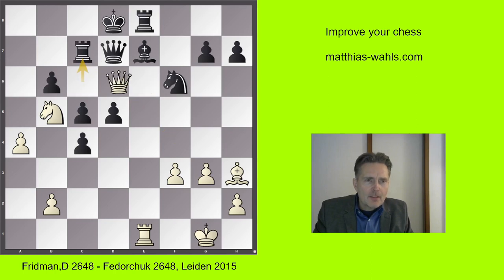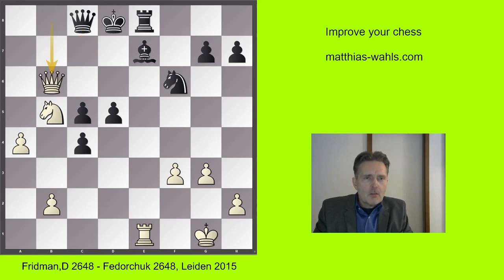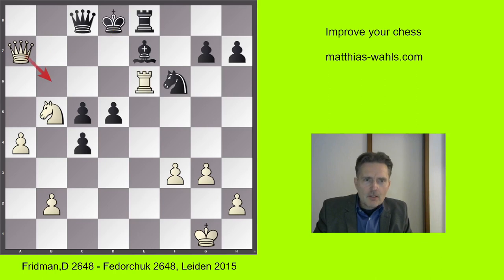Check, takes. Now the queen is under attack, but of course queen takes h3 doesn't work because of queen takes c7 checkmate. So queen c6 only move. Check, rook c8. Everything is forced. And of course now we don't exchange queens because we have a minus piece, and of course we want to attack black's vulnerable king. And now queen h7, king d8, rook e6.